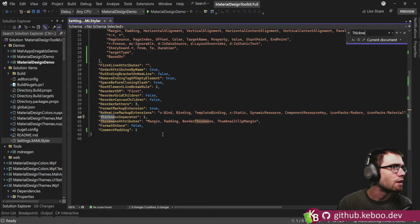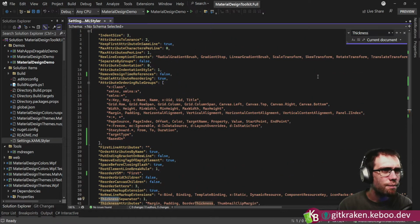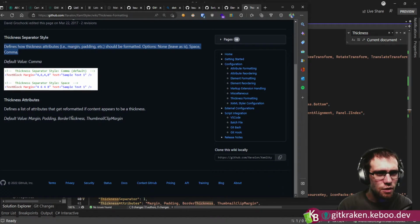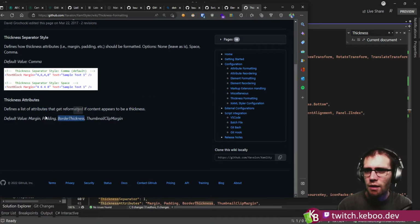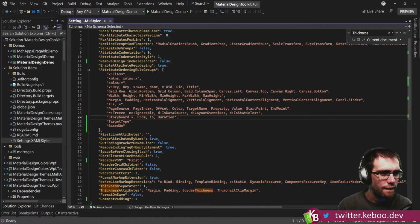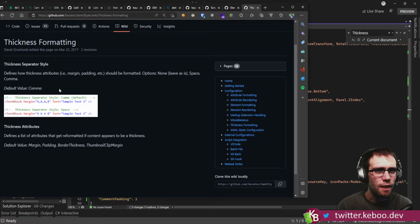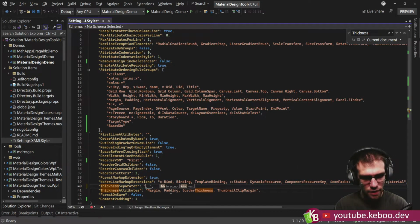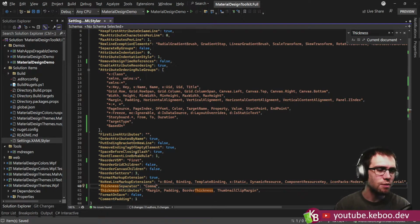Thickness. Doesn't show. See, I wish it would. The get reformat if content appears to be a thickness. So that's fine. I'm just wondering where thickness separator style. Oh, see, okay. I don't like how some of these things, and I get why they were done like this, but I'm guessing these must be enums.